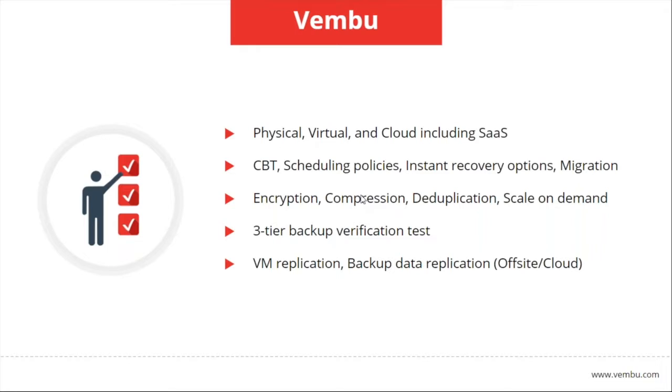We have a change block tracking feature, which allows you to back up only the changes that you have made since the previous backup. So every time you don't take a full backup; only the changes made since the previous backup will be backed up. And we have automatic scheduling policies. We have instant recovery options, and you can use a migration option. You can perform P2V, V2P, P2P, and V2V migrations.